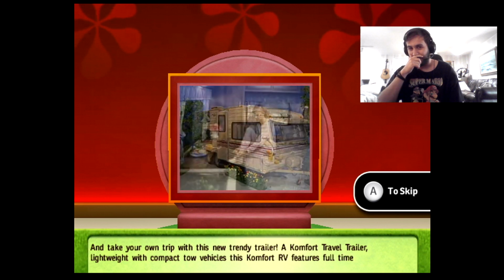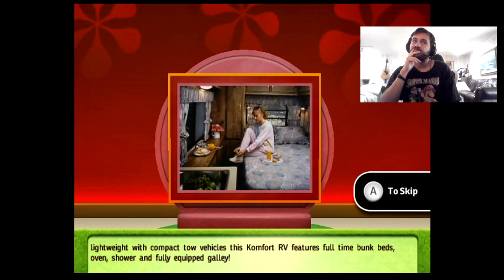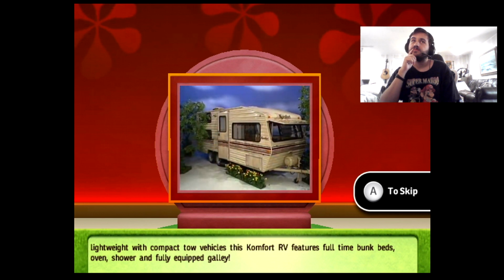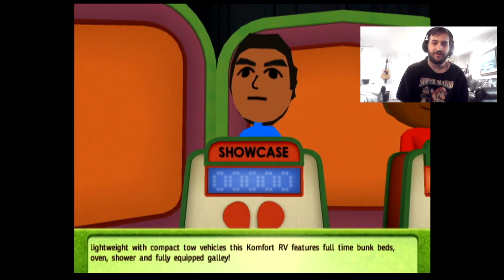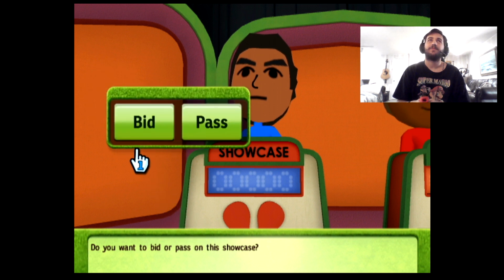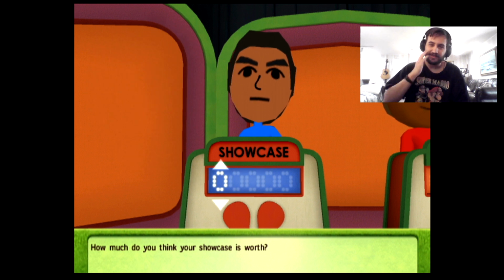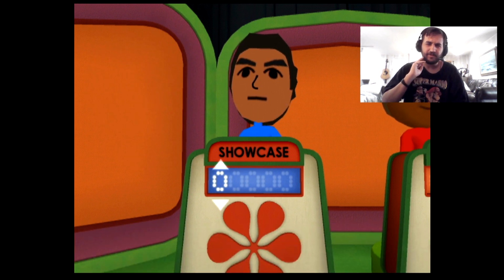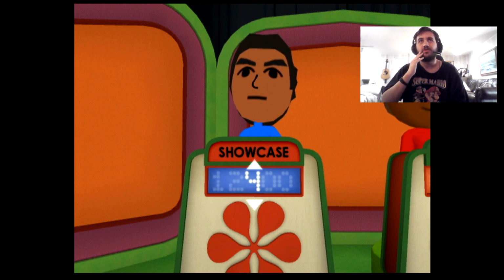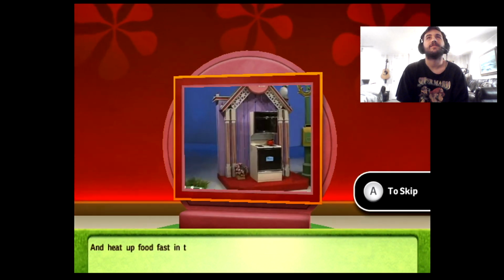Hold on, I might have to bid on this showcase. Trailer, lightweight with compact tow vehicles, this comfort RV features full-time bunk beds, oven, shower, and fully equipped galley. The problem is, I don't know what the first prize was. You know what? I want a new car. I think the trailer is like 7,000, and maybe the trip to Scotland's around the same. So let's go with 12,500. Yeah, there's no point on seeing hers.